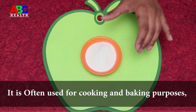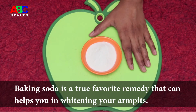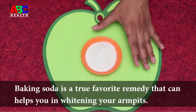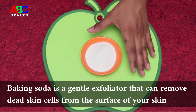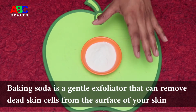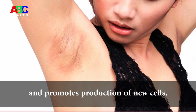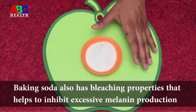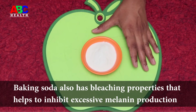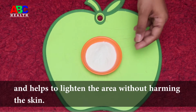As is often used for cooking and baking purposes, baking soda is a true favorite remedy that can help you in whitening your armpit. Benefits of baking soda. Baking soda is a gentle exfoliator that can remove dead skin cells from the surface of your skin and promotes production of new cells. Baking soda also has bleaching properties that help inhibit excessive melanin production and help to lighten the area without harming the skin.